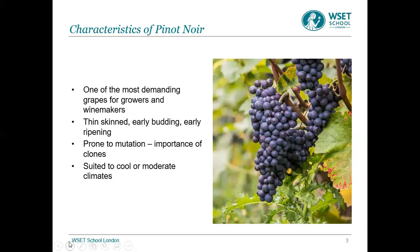The next point to think about in terms of the challenge of Pinot Noir is that it's early budding. So early budding here means that in springtime, when the buds burst, is earlier compared to some of the varieties. This can be a challenge because springtime is also when we are most at risk of frost. So again, if we think about Pinot Noir in cool or moderate climates, it can be at risk of damage by frost if the buds have already burst. If your new shoots and leaves have already been exposed, then there might well be some damage that occurs to those grapes in those early stages.